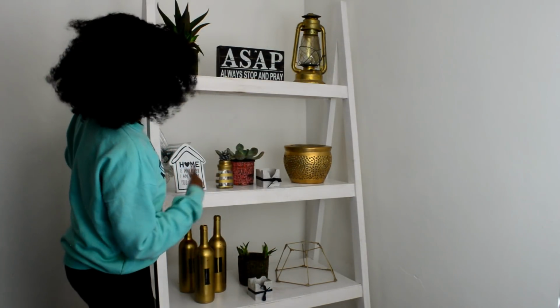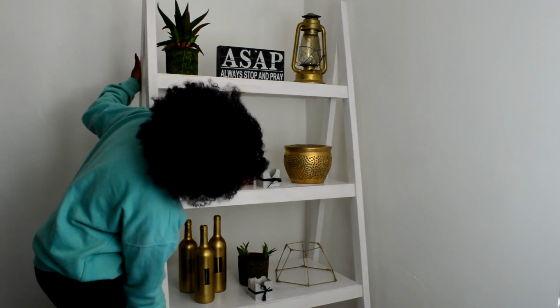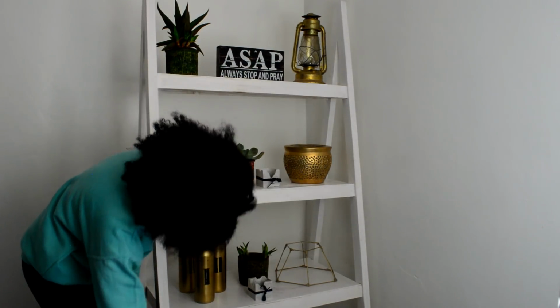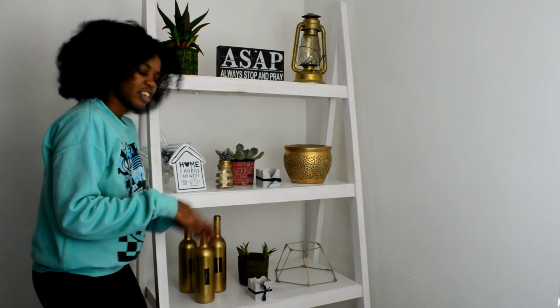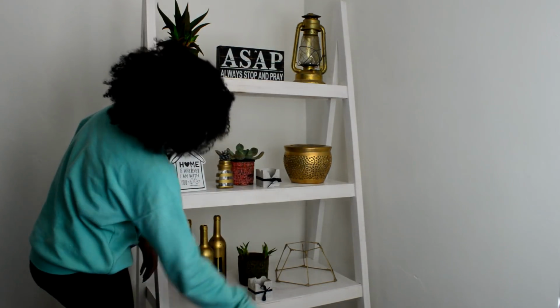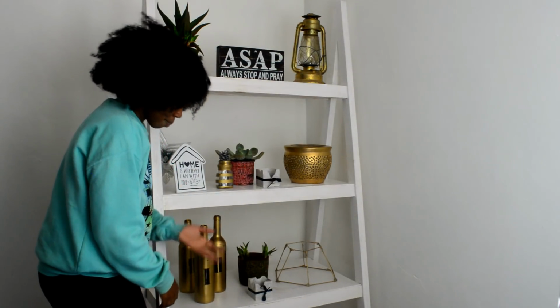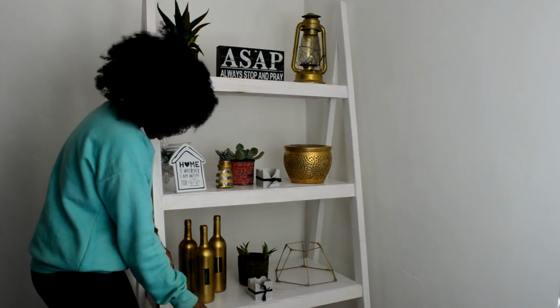And that's basically it. That's my ladder. This is what you guys see in my videos. And then at the complete bottom, there's nothing there. I actually want to get some baskets. What are they called? They're just brown baskets that are like rectangles, maybe 3 of them, just to put at the bottom for storage, like for extra makeup I have, or just to store things down there.